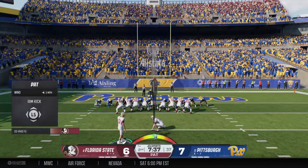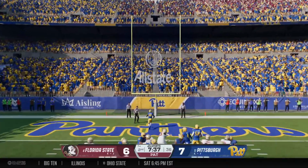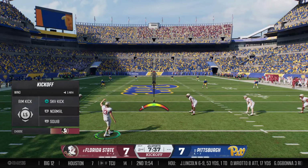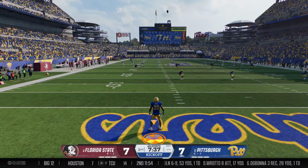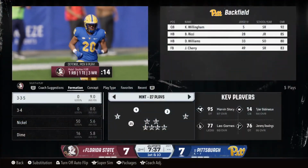They're setting out to try the PAT. And the PAT is good. Got momentum after scoring that touchdown. Now the kickoff team out there to kick it away. And he'll just take a knee. Drive will start at the 25-yard line.